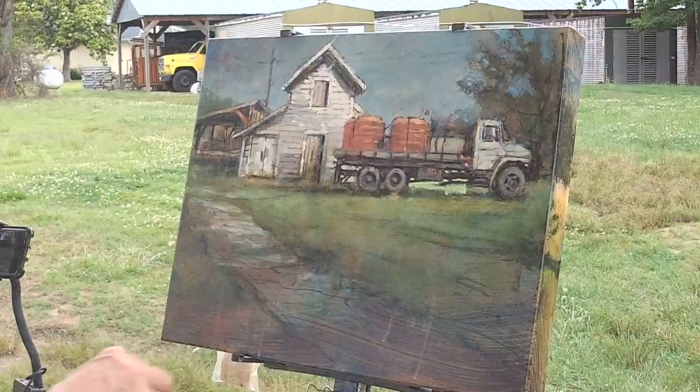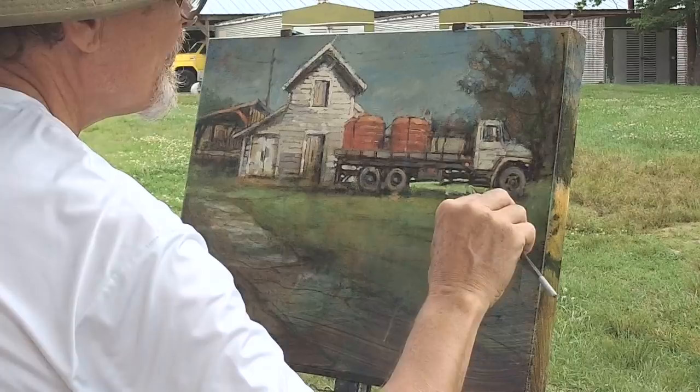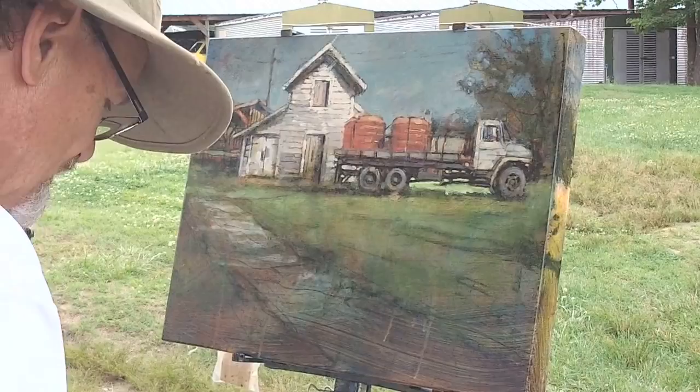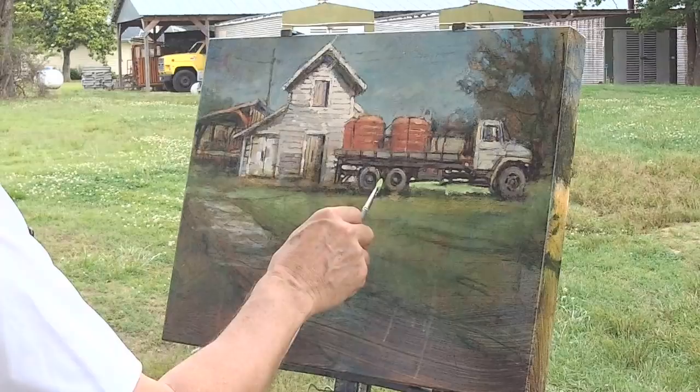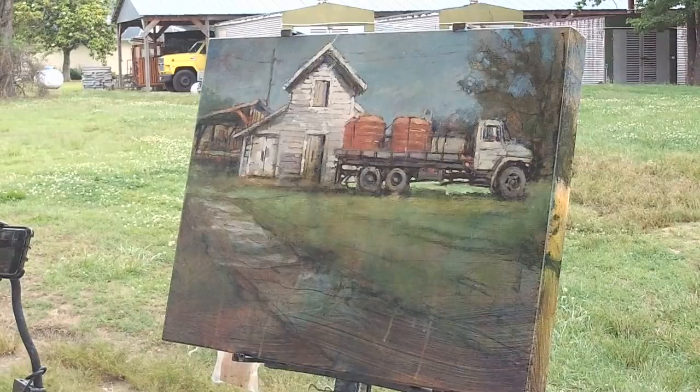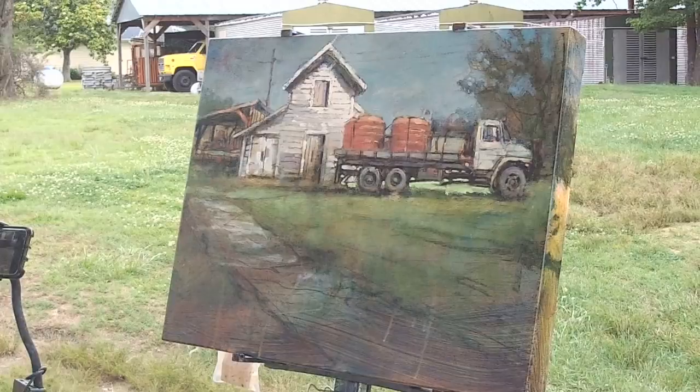One of the things that clearly caught my eye in this scene from the moment I drove up was this chartreuse, yellow, pale yellow green, spring green perhaps, some would call it, peeking underneath the dark undercarriage of the truck. So I'm finally getting around to that. And then, if that's the color beyond the truck, then I need, of course, some of that on this side of the truck.